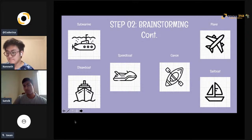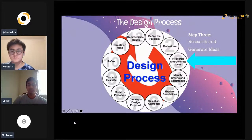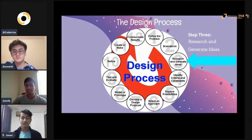So the reason why we don't just use reasonable ideas and we can write down any idea is in the next few steps, we're going to define criteria and certain goals. And then we can pick and choose from this list of ideas that we create which ideas are the best. Next slide. Step 3 is to research and generate or specify ideas. So next slide, please.